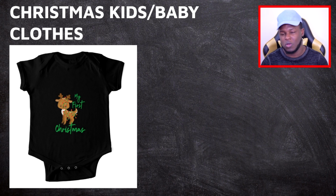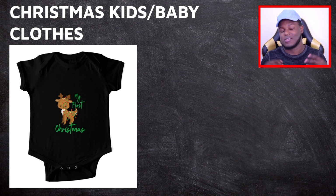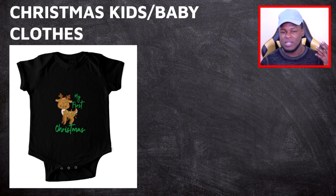When it comes to kids clothing, there's a variation. There's onesies that are short sleeves like this, there's the long sleeved onesies, there's the baby t-shirts, there's also the kids t-shirt. So there's a lot you can do then. There's a lot you have to work with. So yeah, it's something to bear in mind.